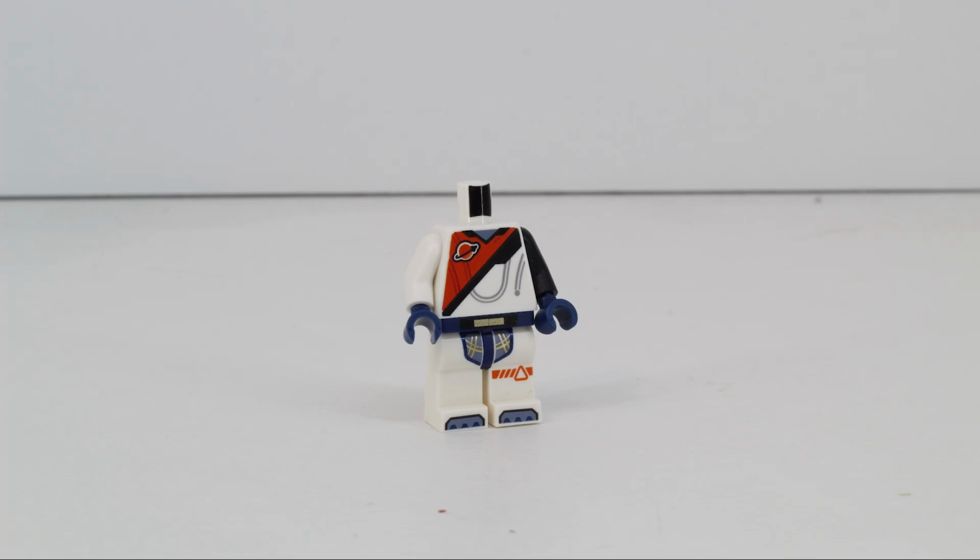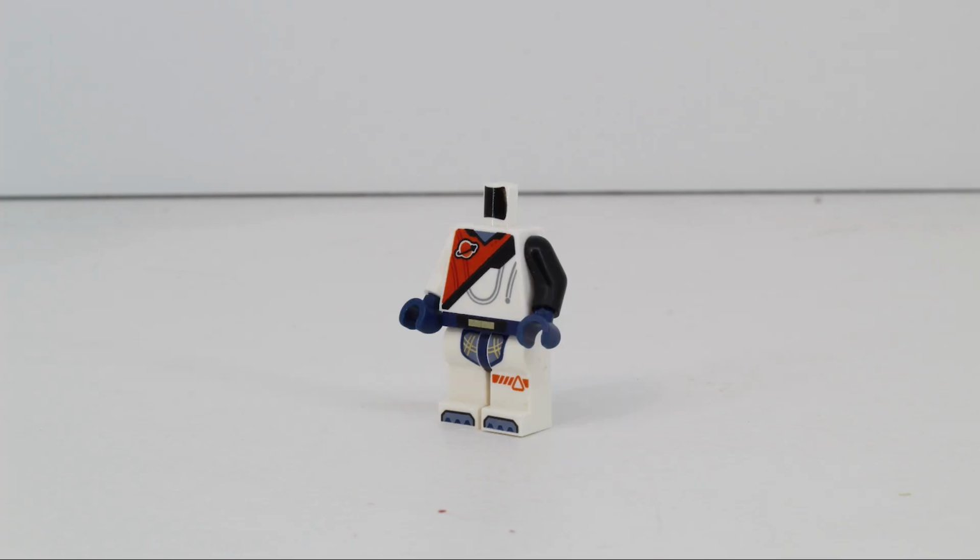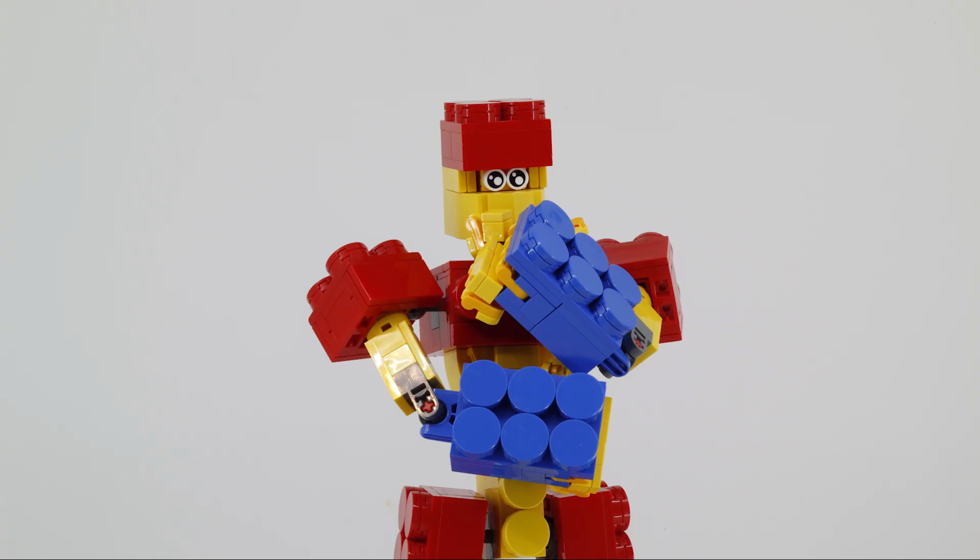Interestingly, this piece actually came out before the Galactic Spaceship, so this was the first torso designed to homage the Futuron minifigs. But just as I said in the review, I'm not too thrilled with the layout. It's got even less color now, though this does bring an interesting question.